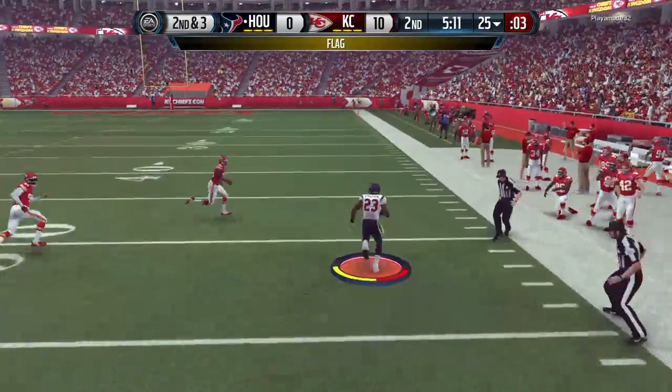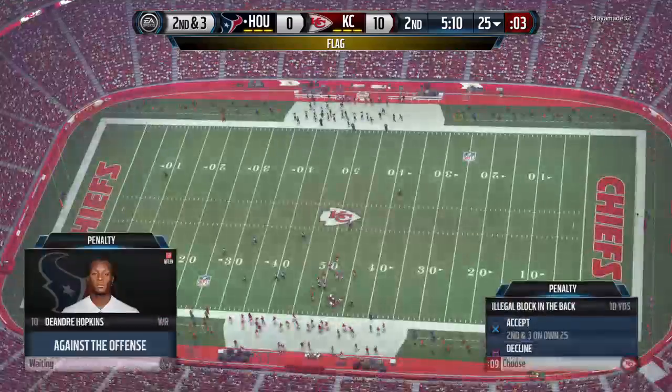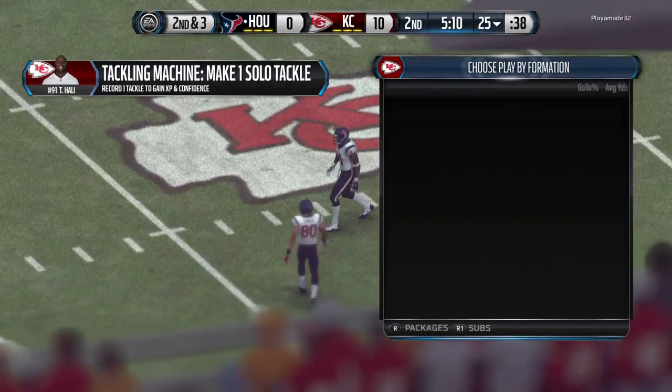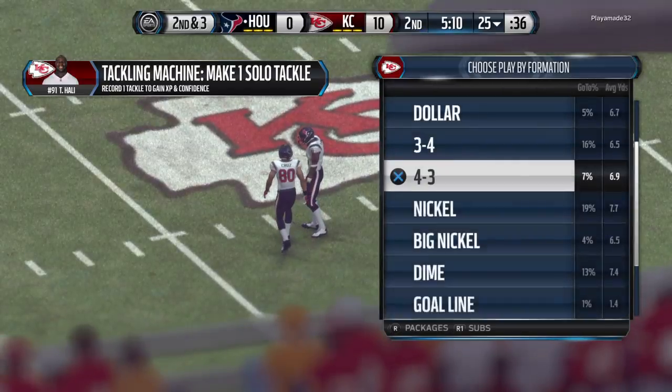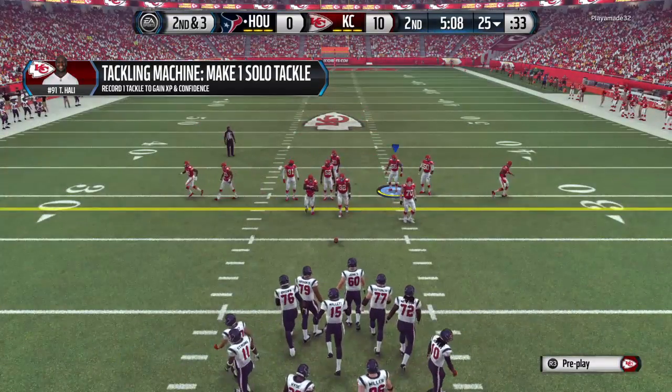Got a flag. Foster's taken down at the 46. It's an illegal block in the back, and the coaching staff cannot be happy about this. No, it's a bad decision, and most of all, it's dangerous. You can hurt players when you block them like that.